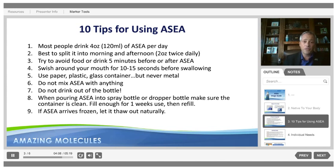If Asea arrives frozen, you're up in the north part of the country and Asea arrives frozen on your doorstep, don't worry. Temperature, either freezing cold or even boiling heat, does not destabilize the molecules. Just let it thaw out naturally. Just give it a whole day to thaw out naturally. Let it fully thaw out and your product is good for use.